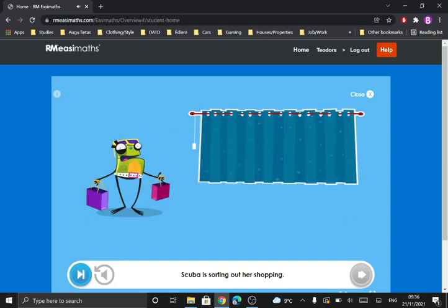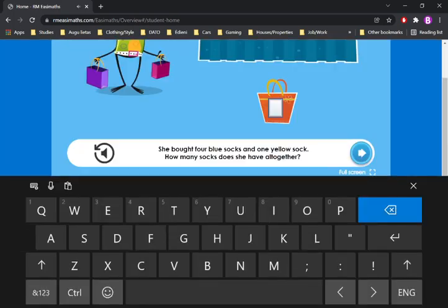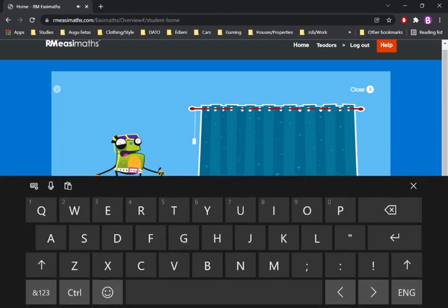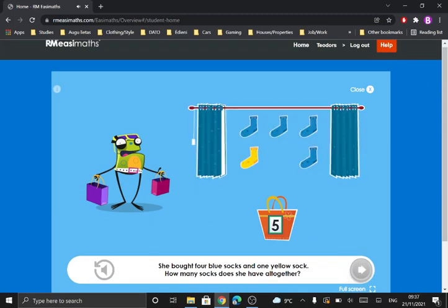Scuba is sorting out her shopping. She bought 4 blue socks and 1 yellow sock. How many socks does she have altogether? Fantastic! 4 and 1 makes 5.